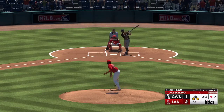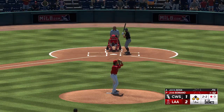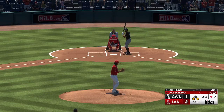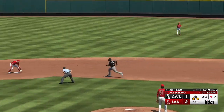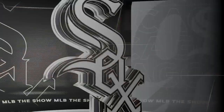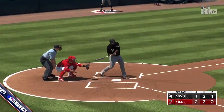Pitch and a foul ball. He stays alive. I think ultimately you want to tie him up, get the ball in on the plate so that he can't get the barrel to it and hit it to the outfield. On the ground, could be two. Adrianza, there's one. Got him. The double play cuts down the potential tying run. So one run in the inning on this base hit, and this is now a 2-1 ball game.